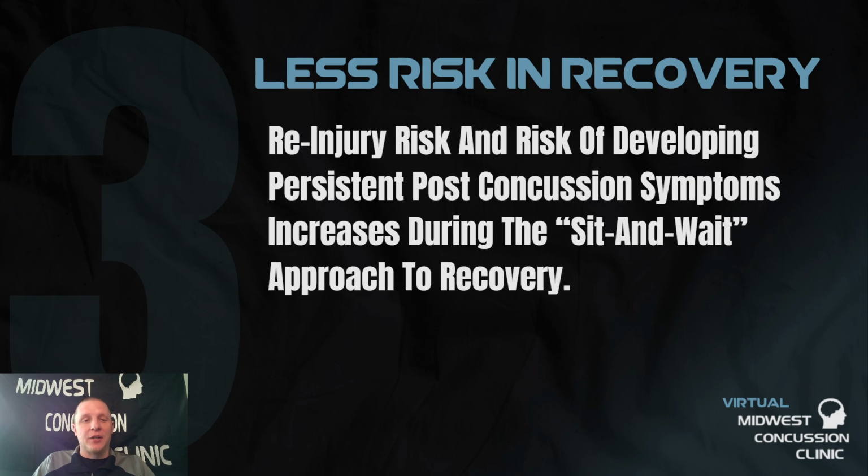Implementing a guided concussion rehab and concussion recovery protocol will not only lower the risk of re-injury, but it will also lower the risk that you're doing things that cause lingering and long-term effects.